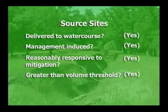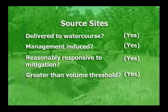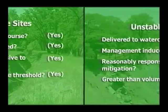In reviewing the 4 site selection criteria, those that receive yes responses to all 4 criteria are called source sites. These are sites with sediment delivery which must be inventoried, prioritized, controlled, and monitored.